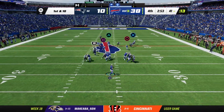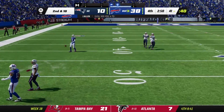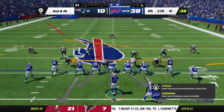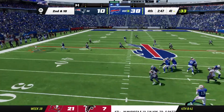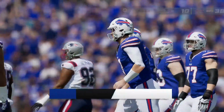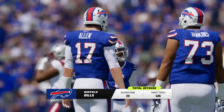On 1st down, Allen. Oh, he was hit as he threw it there, and that one winds up incomplete. Here now is 2nd and 10, again from the 41. Throwing now is Allen. Getting the football to Davis on an out route. And he's out of bounds just before the midfield stripe at the 49.